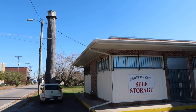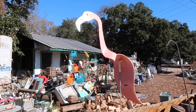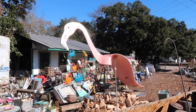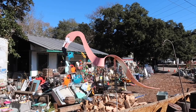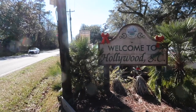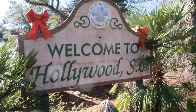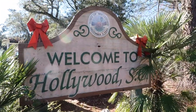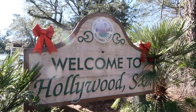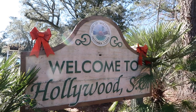I really like how the top does resemble a lighthouse turning in the breeze right there. The wind is making this flamingo nod its head. Check it out. It's a real place. Hollywood, South Carolina. The town of Hollywood. Small, but progressive, spelled with an E-V-E.